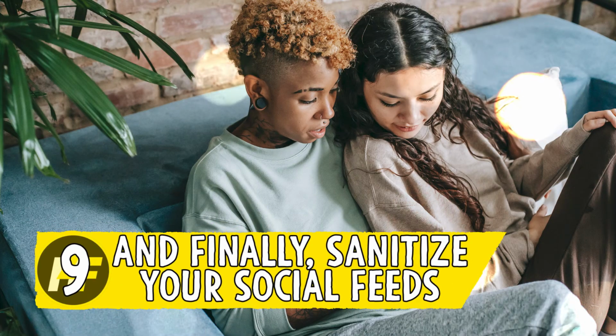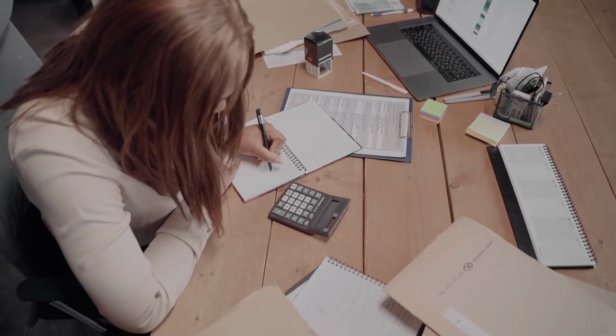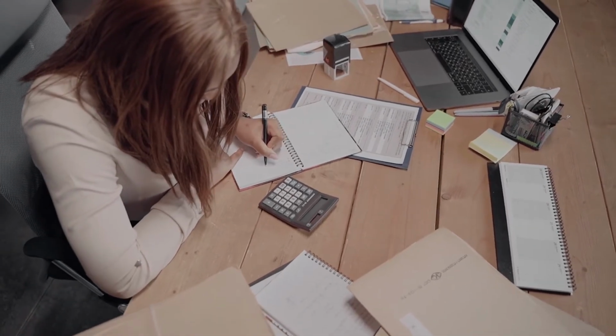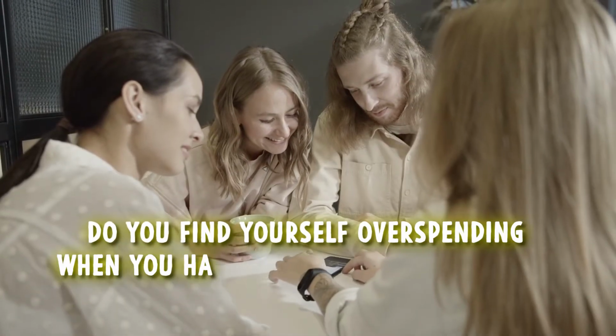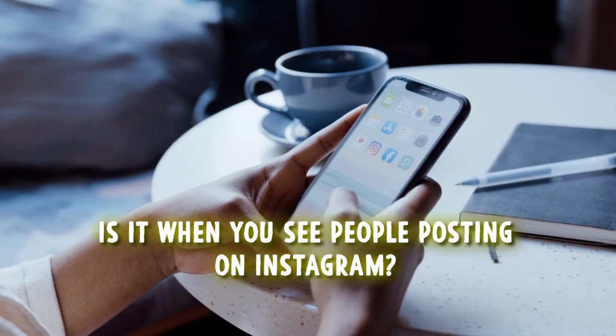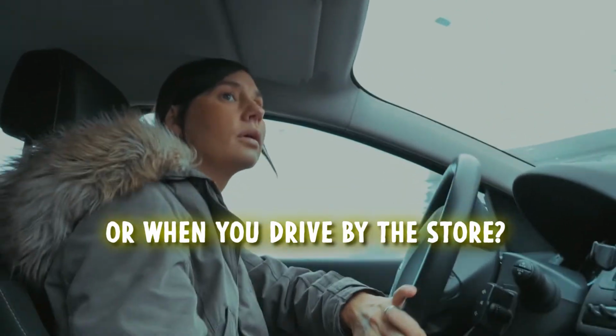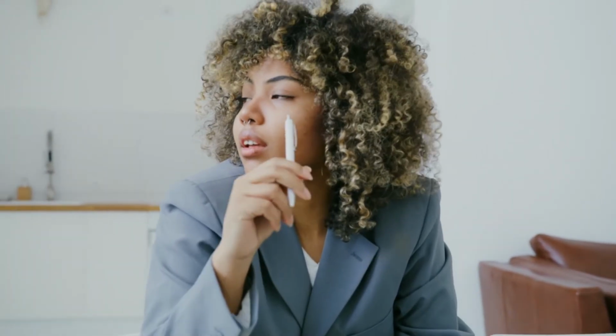Number 9. And finally, sanitize your social feeds. The last step, if you're wondering how to stop overspending, is to determine what causes you to overspend. Do you find yourself overspending when you hang around certain people? Is it when you see people posting on Instagram? Or when you drive by the store? Once you figure out what your spending triggers are, it's time to address them.